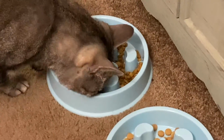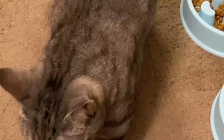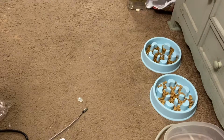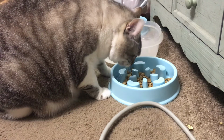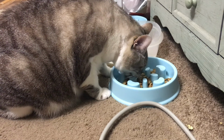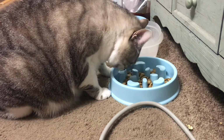It's been really nice. It's been a hard adjustment period, and they've also figured out that Pudding's food is a little bit easier to get to. She's on a specific diet too to help with the weight, and we're hoping to see a difference within the next few weeks as far as her weight's concerned. But yeah, for the price of both bowls and how successful they've worked, 10 out of 10 would recommend.